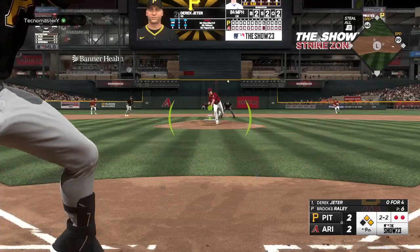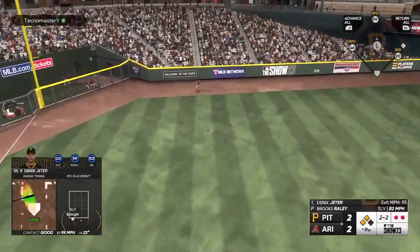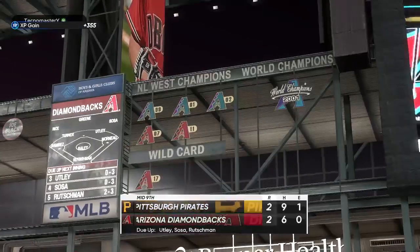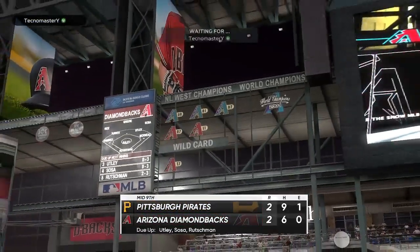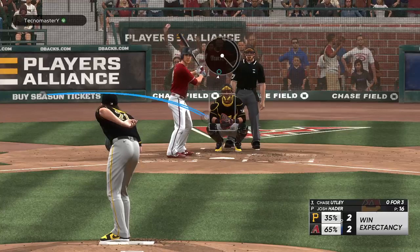The 2-2. Rice on the move, heading back some more. Pulls it in on the warning track. Back here at the ballpark, at the plate, Chase Utley.